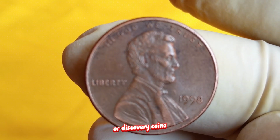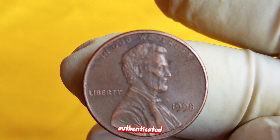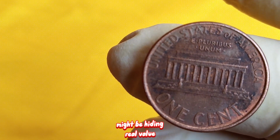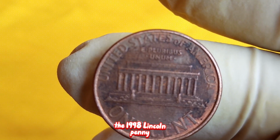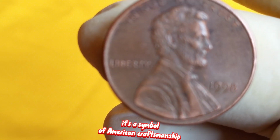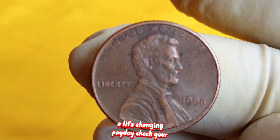One-of-a-kind varieties or discovery coins, appraised value can exceed $500,000 if authenticated. This means that the penny in your pocket right now might be hiding real value, but only if you know what to look for. So, what have we learned? The 1998 Lincoln penny is more than just a piece of change. It's a symbol of American craftsmanship, a potential treasure, and for the lucky few, a life-changing payday.